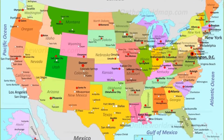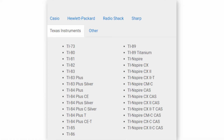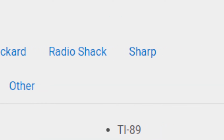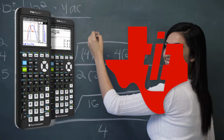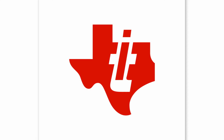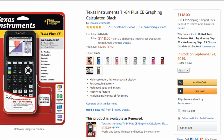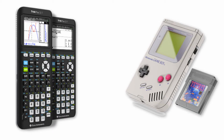Essentially, in America, there are these standardized tests called SATs, and they have rules for what calculators you can use on them. They are not exclusive to Texas Instruments, but since a lot of teachers have learned by using Texas Instruments devices, most of them force their students to only use Texas Instruments. This gives Texas Instruments a monopoly over the American graphical calculator market, and so they're able to charge $118 for a glorified Game Boy. Try to wrap your head around that.